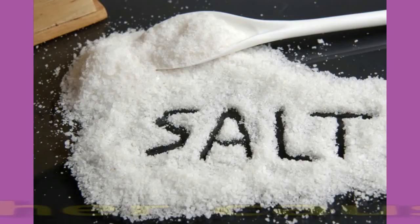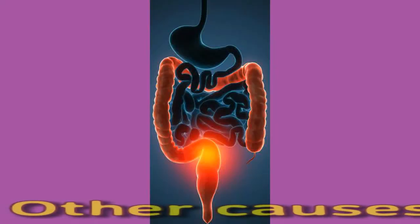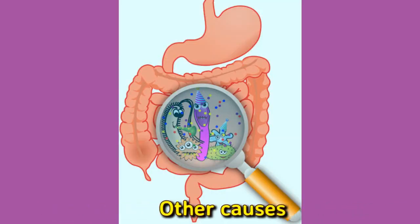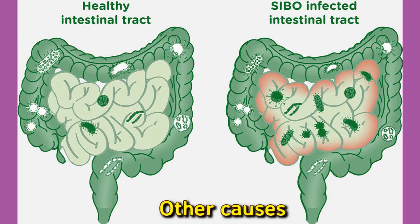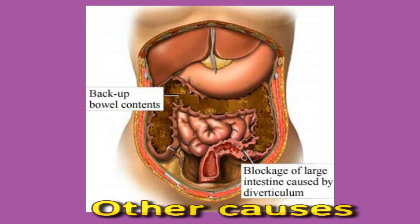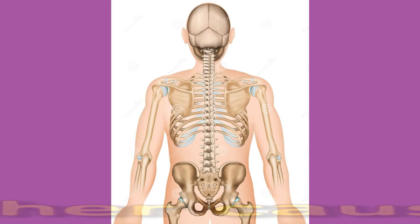Other causes. There are many other possible reasons why a person's stomach might swell. According to the International Foundation for Gastrointestinal Disorders, these reasons include high salt intake, hypersensitivity to the digestive process, imbalance of gut microbiota, small intestinal bacterial overgrowth or SIBO, gallstones, a blockage in the intestine, an increased curvature at the bottom of the spine which reduces the space for gas in the abdomen, edema due to some types of cancer or cancer treatment.